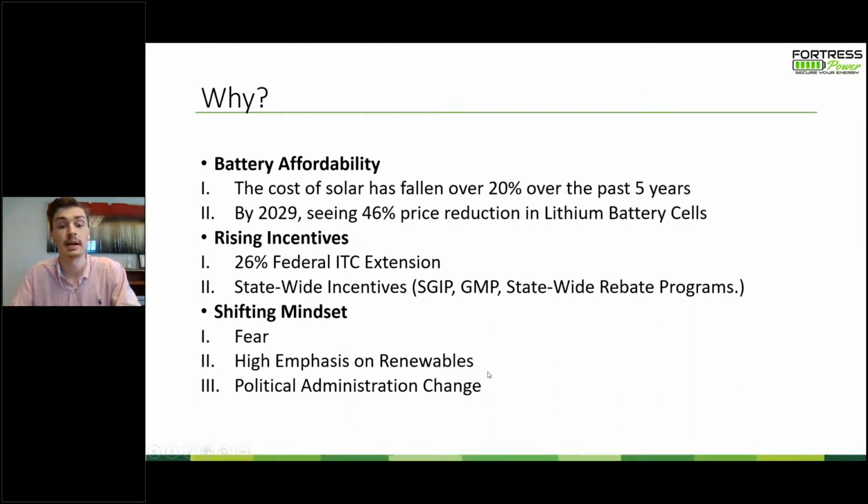There's also very high emphasis on renewables coming into people's awareness, seeing that renewables are a very good option as we transition away from fossil fuels because of things like climate change and pollution, and some of those other really important factors that are really driving this emphasis on not only integrating renewables, but promoting them actively and making them available to the public. And then the last thing, but not least certainly, is the political administration change that took place this past January.